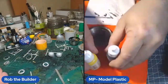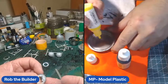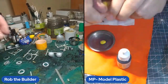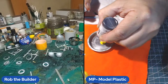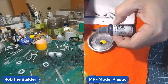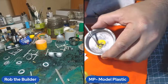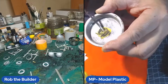You can see. I'm going to create olive drab in 1 minute. Just a little bit. One, two, three drops of yellow. One drop of black. You are going to see it turn into olive drab. I'm going to mix now in real time. You are going to see this turning green.